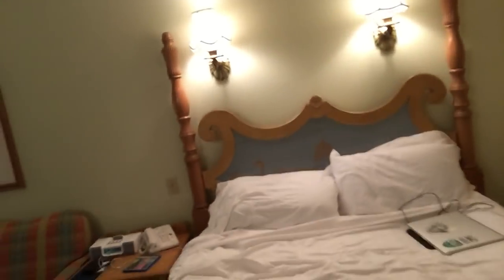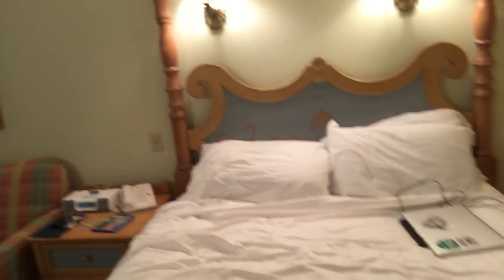Anyway, the bed is really nice. I think it's supposed to be king size in here, but I don't think it is. This is an old school room. This does fold out to a bed. I'm trying to think of everything we forgot while I wrap this up here. What is this? This is in every hotel room. I don't understand what this is supposed to be.